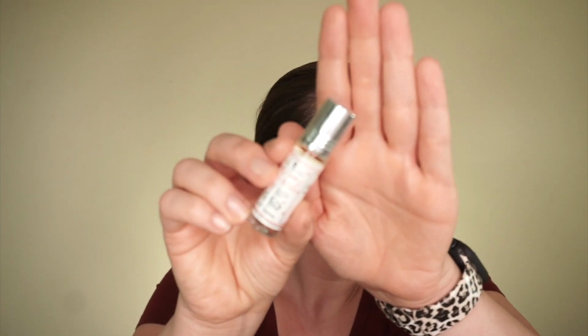And then this one is called Red Rose. And Red Rose, I get the rose, but it's got a little something else in it that makes it a little bit soapy. And this reminds me of church.